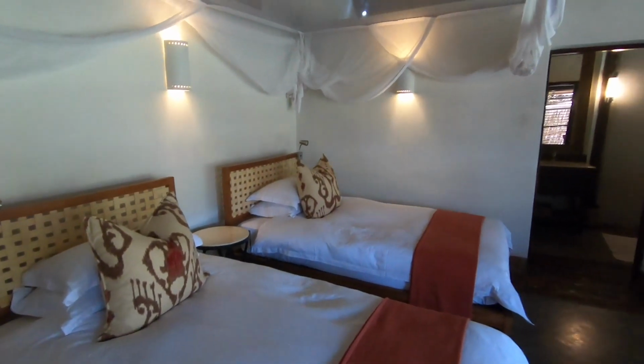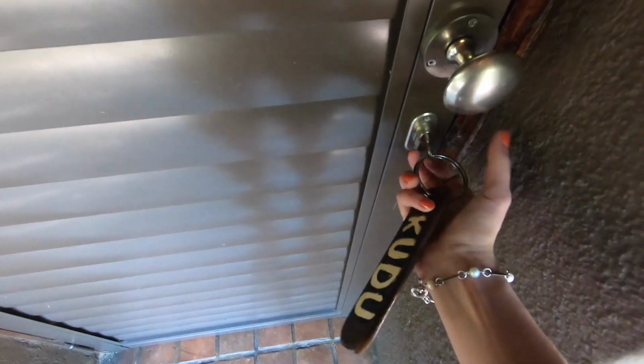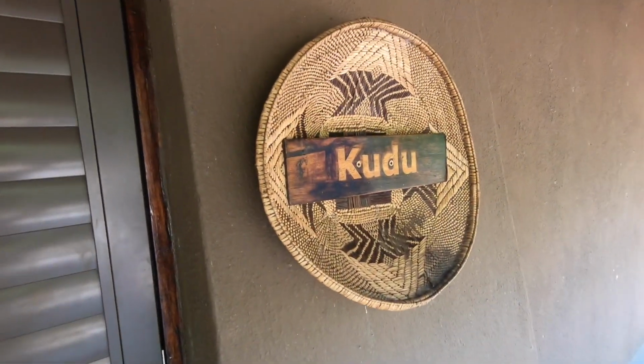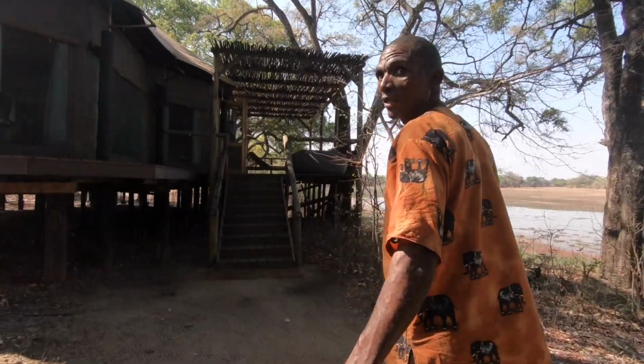Alrighty, we're about packed up and ready to go. Saying goodbye to this beautiful place. I'm gonna miss it, but we're heading to the bush camps after we eat lunch, which will be super exciting. So, grab this and let's get out of here. Goodbye, Kudu.